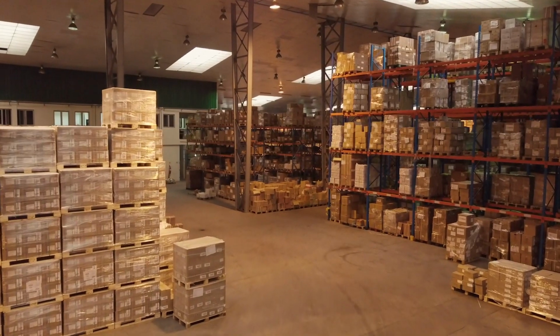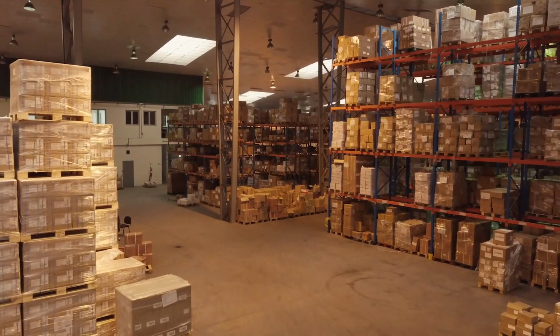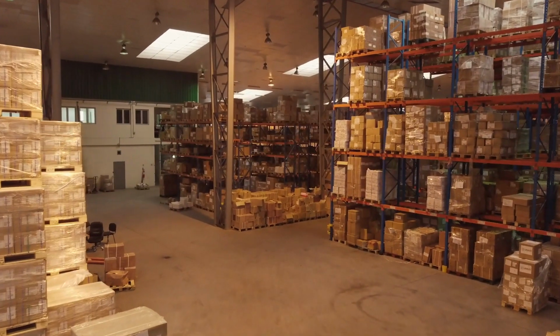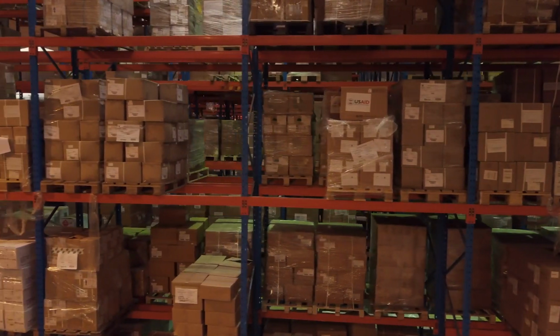CMAM, Central de Medicamentos e Artigos Médicos. Wow, I won't repeat that, but yes. Okay, so it's a national warehouse. So most medicines and medical products are imported into the country. And the majority comes into the port of Maputo.